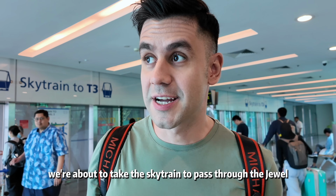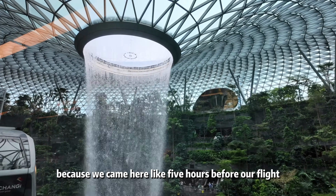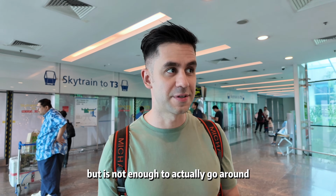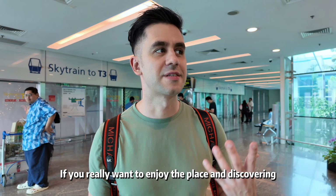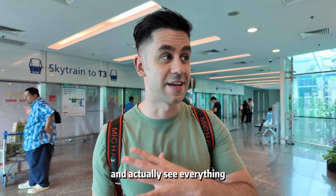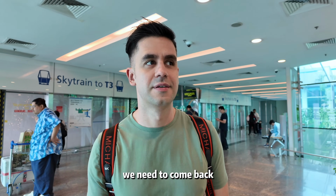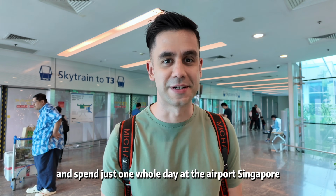We're about to take the Skytrain to pass through the Jewel. That's the one I wanted to do before leaving because we came here like 5 hours before our flight, but it's not enough to actually go around. If you really want to enjoy the place and discover it and actually see everything, you probably need like 8 hours, the whole day. So yeah, we need to come back and spend one whole day at the airport of Singapore.